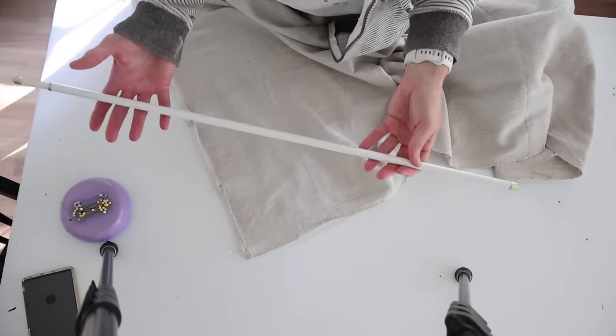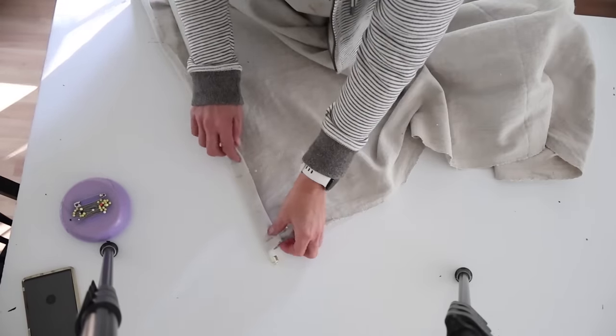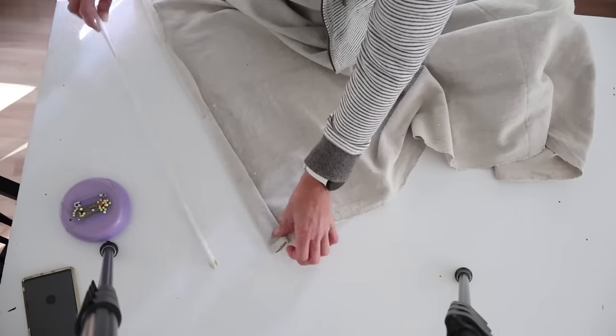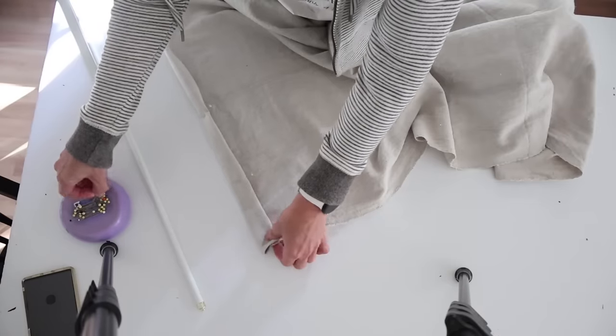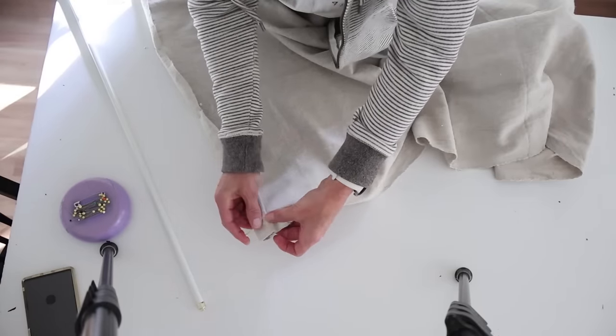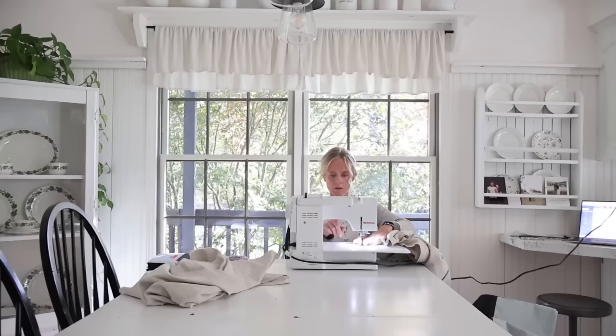So I have my rod here, and I want to check to see how wide my seam needs to be, or my pocket for the rod. That looks about right. And I'll probably just use a sewing gauge, like a measuring gauge, and kind of measure as I go. I don't think I'll pin everything in place.